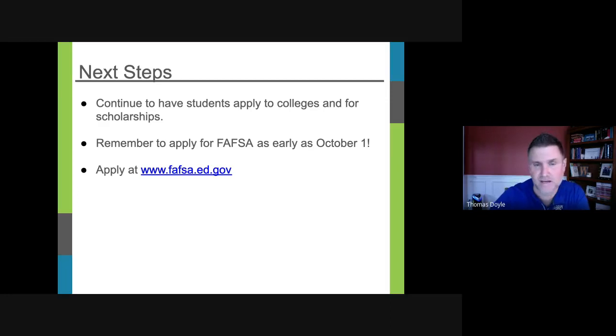So the FAFSA covers your federal aid and your state aid, and any other additional outside scholarships or athletic scholarships or academic scholarships are independent of the FAFSA. So just remember that. And again, here's the link. It's fafsa.ed.gov. Remember, it's not .com. .com is going to ask for money, and this is a free application. So don't ever give anyone money to fill out this application.